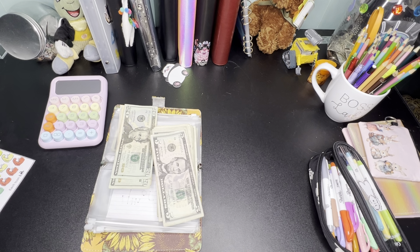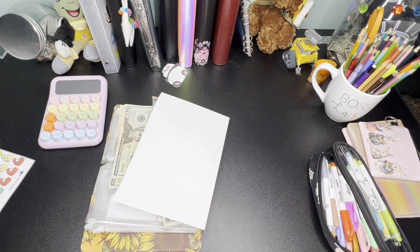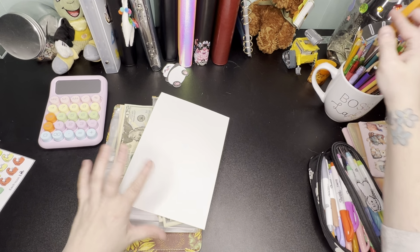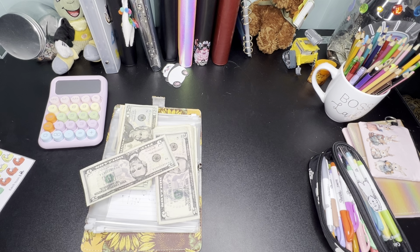That's amazing. Okay, I need a piece of scratch paper. When I cut your guys' stuff, I have pieces of paper like this left over. I do not let this marinate in the trash. We are going to cut this and reuse this little slip of paper however many times we can, because I don't want to throw it away. And we're going to write what we have.